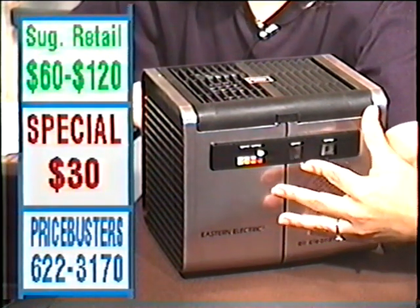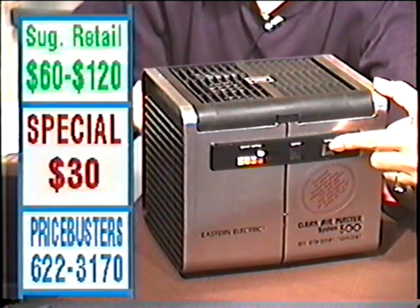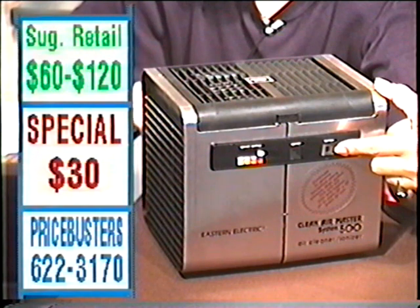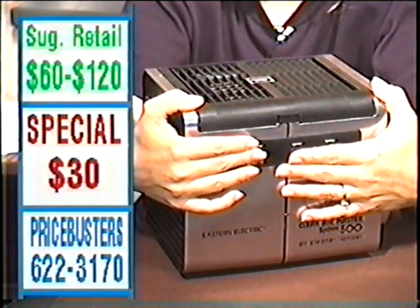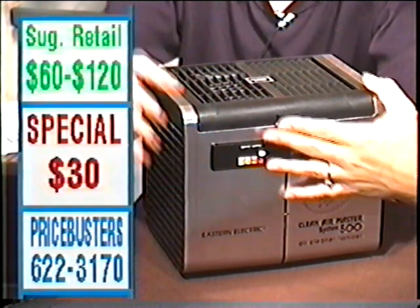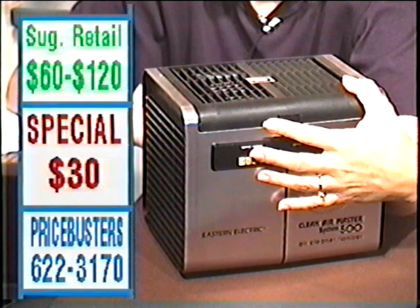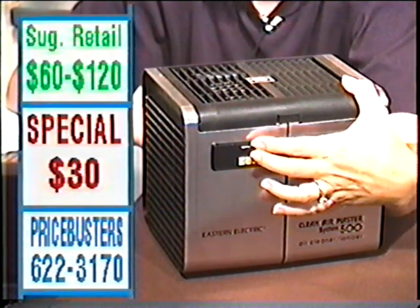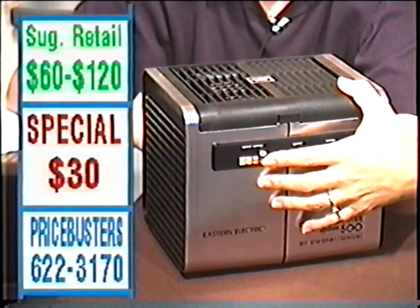Now the ionizer will be on any time that the unit is plugged in. Here's your little ionizer indicator light. You have to turn it on. Does it have a switch? You turn the fan on for the ionizer. Oh really? It's not on when it's off? Right. It's not on when it's off. Okay, the ionizer does not come on when it's off.